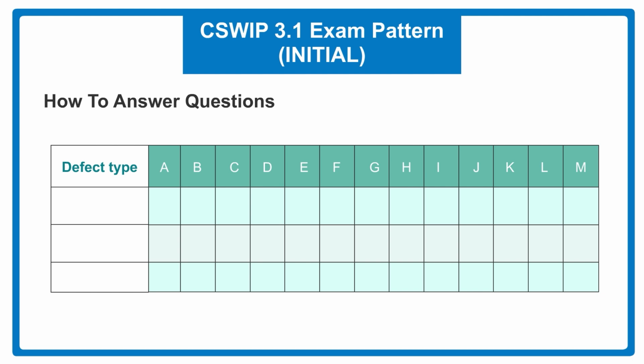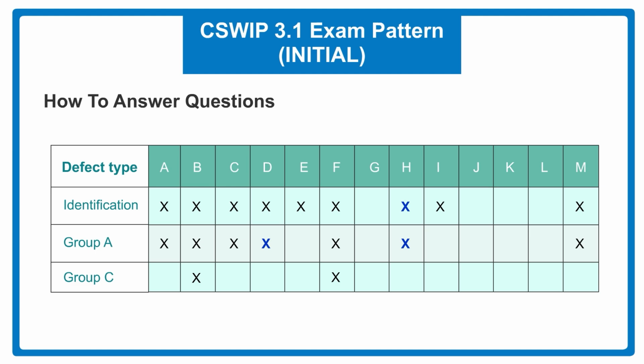Assess the segment to identify the indication. Assess the identified indications, according to Group A and mark accept or reject. Assess the identified indications, according to Group C and mark accept or reject.